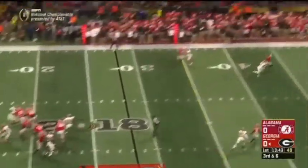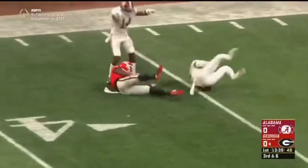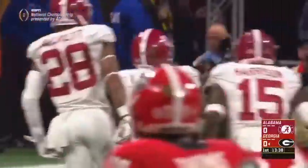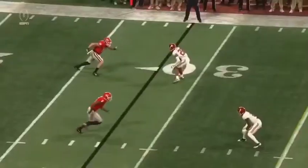Straight back, pressure up the middle. Hit as he throws. A downfield shot. And coming back, Wims a battle, but it's picked off as Tony Brown went up and just took it away from the receiver.